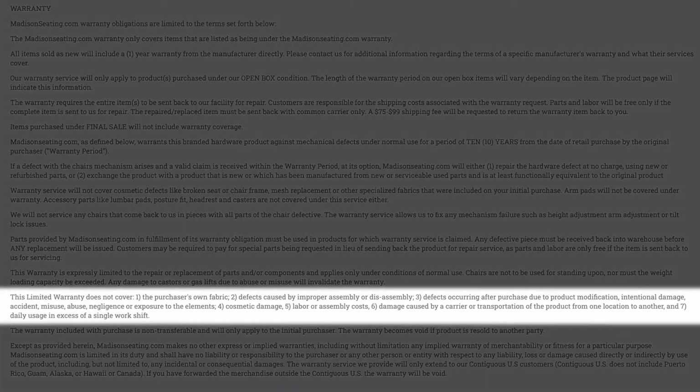This limited warranty does not cover: 1, the purchaser's own fabric. 2, defects caused by improper assembly or disassembly. 3, defects occurring after purchase due to product modification, intentional damage, accident, misuse, abuse, negligence, or exposure to elements. 4, cosmetic damage. 5, labor or assembly cost. 6, damage caused by carrier or transportation of the product from one location to another. Or 7, daily usage in excess of single work shift. That's all pretty self-explanatory there.